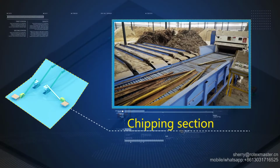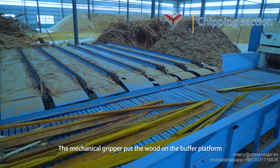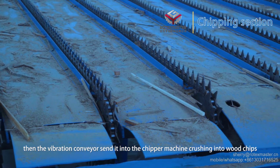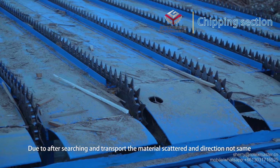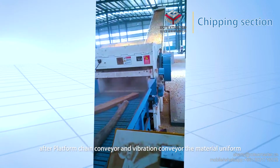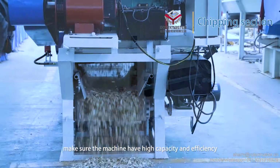Chipping section. This section mainly handles the crushing of wood, board and other materials. The mechanical gripper puts the wood on the buffer platform. Then the vibration conveyor sends it into the chipper machine, crushing it into wood chips. After sorting and transport, the material scattered in directions not seen. To solve this problem, after the platform chain conveyor and vibration conveyor, the material gets into the wood chipper uniformly and in neat order for chipping, making sure the machine has high capacity and efficiency.